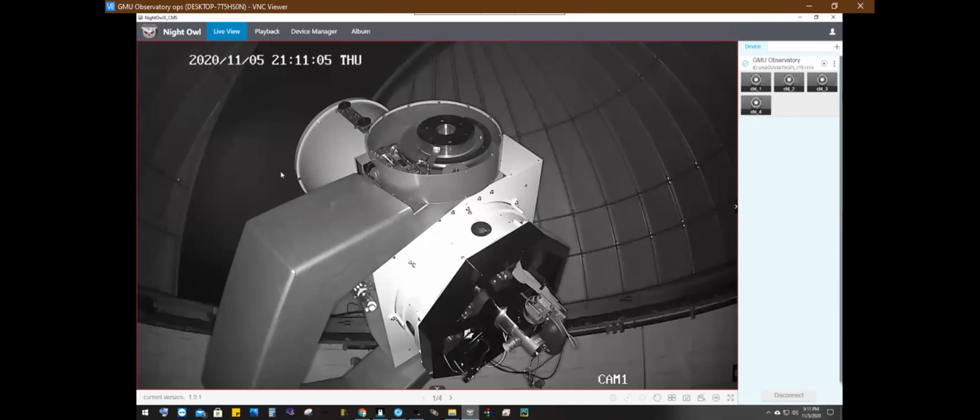All of the images you see tonight will be taken with this telescope and with this particular camera. It's a little hard to see, but it's a little black kind of box there. That's the filter wheel, and the camera itself is being covered by that filter wheel. So this is our setup.